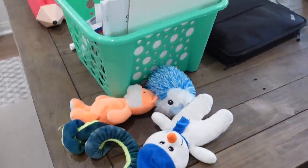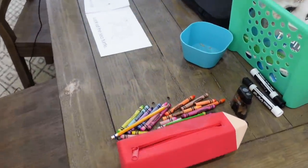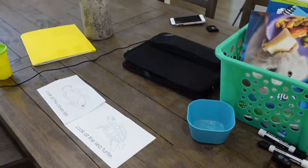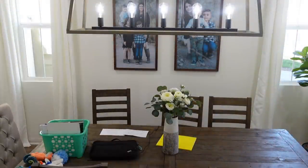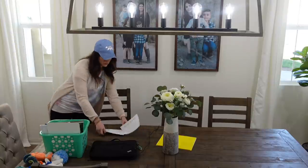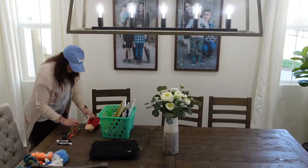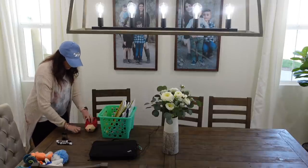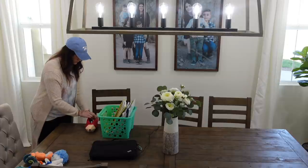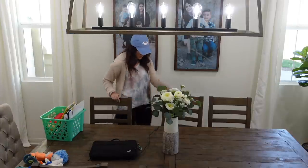So this was later on in the day and Fiona had finished her schoolwork, and so I wanted to get the table all picked up. And I'm not gonna lie, I'm always tempted to just leave the stuff out because she's gonna be doing school the next day anyways, but Sean and I both prefer to just get everything cleared up and put away so it doesn't look as cluttered. So that's what I'm gonna be doing right now.